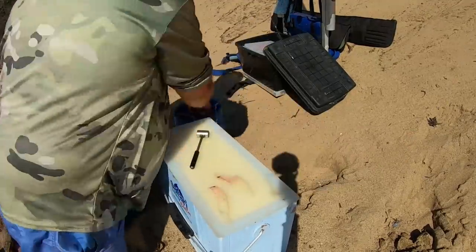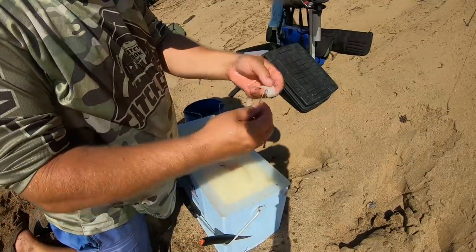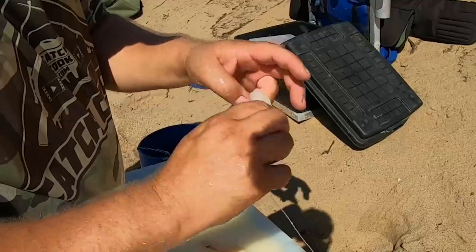And it's a cob's favorite. In this area in particular, the cob love the blob bait. And actually nothing else will say no to it, so most fish will eat it.